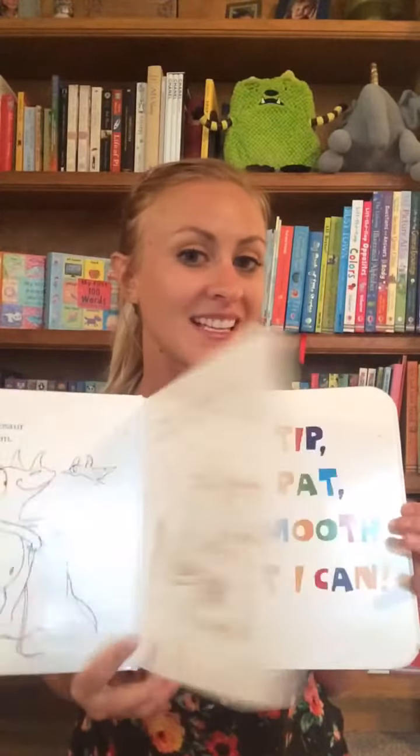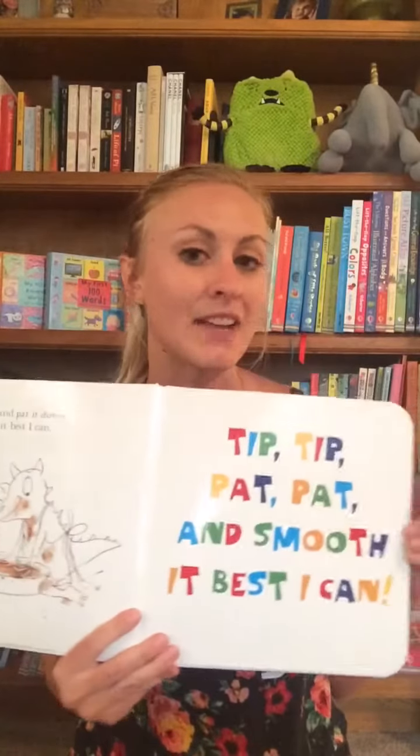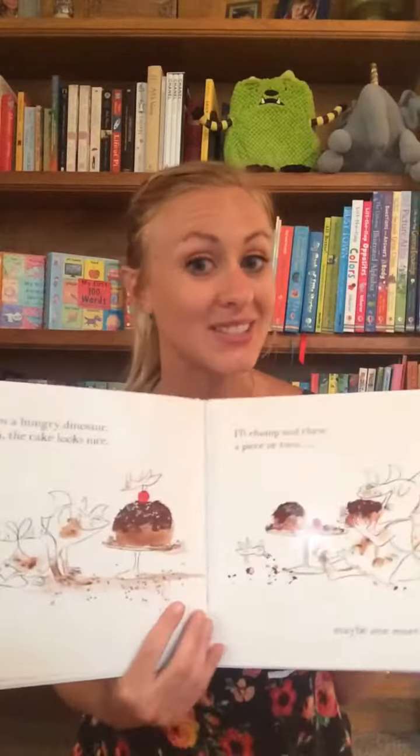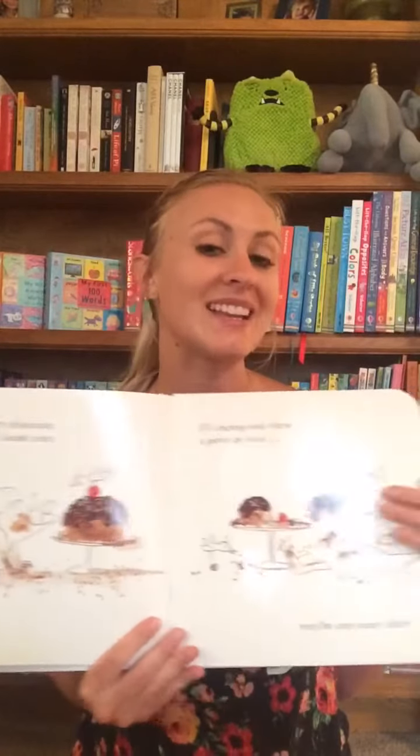Next we have I'm a Hungry Dinosaur, and it is a sequel to the very popular I'm a Dirty Dinosaur. This one is so much fun for the kids. It has these action words that they can kind of play along and bake this cake with this dinosaur. And this one also has a great rhyming element to it, and also has these great thick cardstock pages.